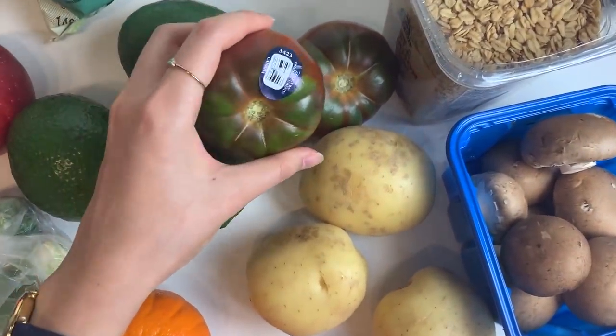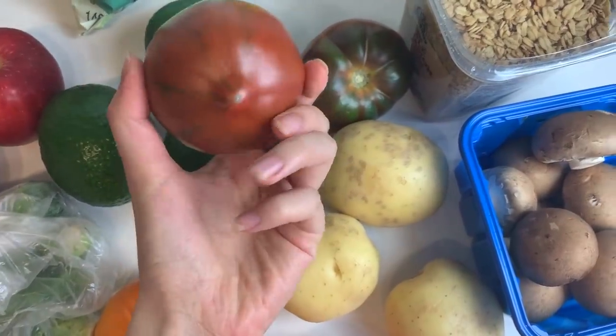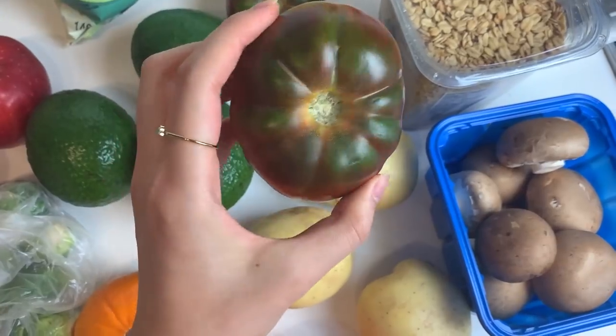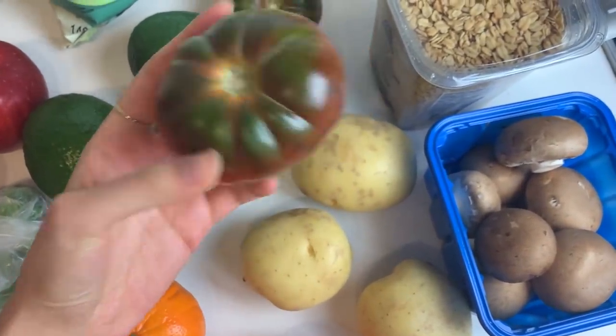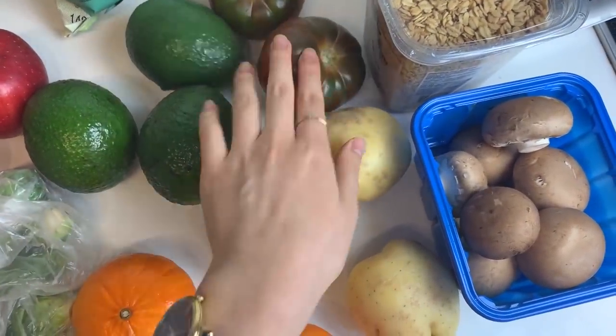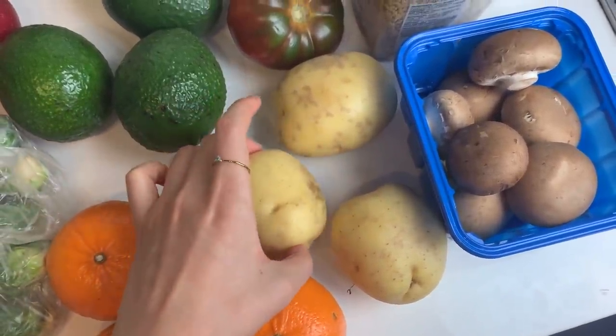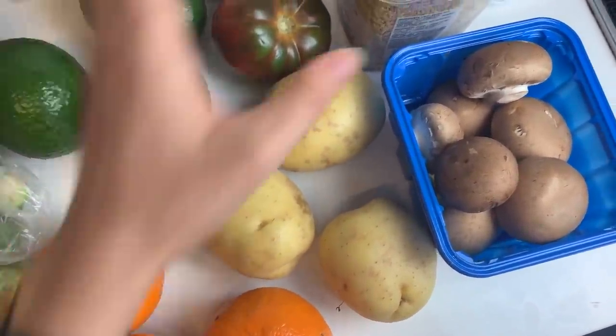And then I got 2 of these gorgeous heirloom tomatoes. Look at how beautiful they are. I don't know, I can't stop admiring heirloom tomatoes. I got 3 Yukon gold potatoes because everyone knows I'm a big fan of potatoes.